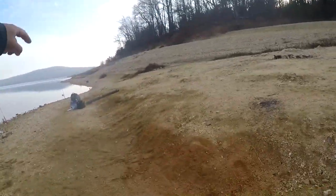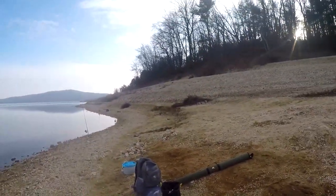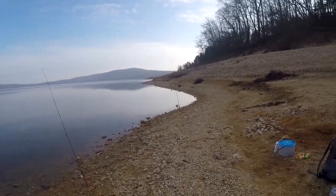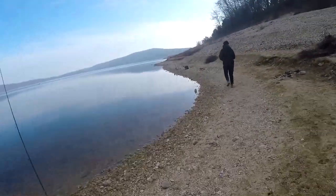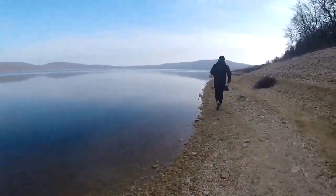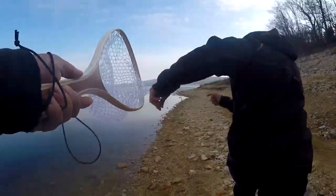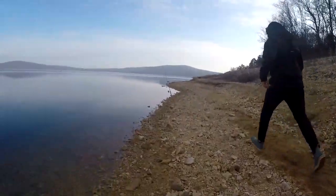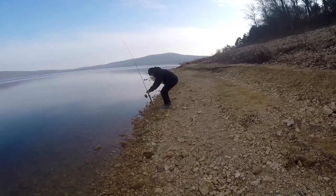Dave, you got a bite. Dave, last one. Go for it. Run, run, dude. I don't know if it is on or not. Got the net. Oh, hell yeah, dude. Get it. No, no, that one, dude. Not this one. Shiner or power bait? This is a shiner. Oh, hell yeah.